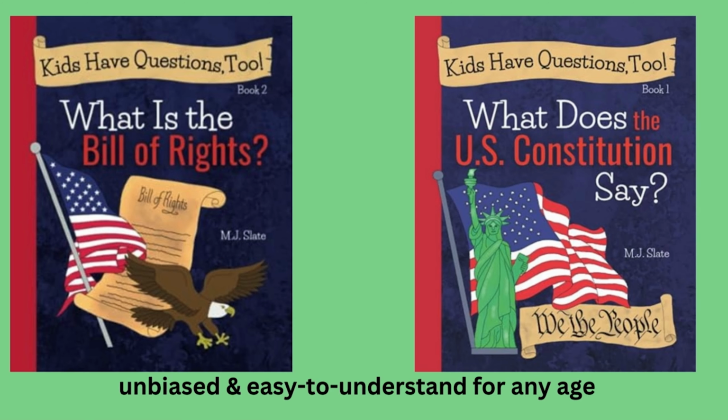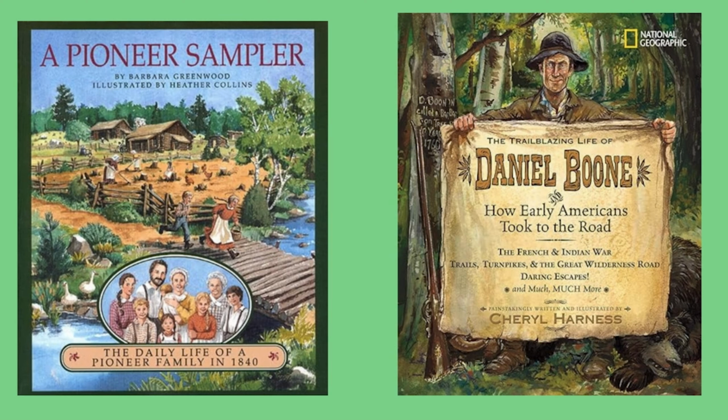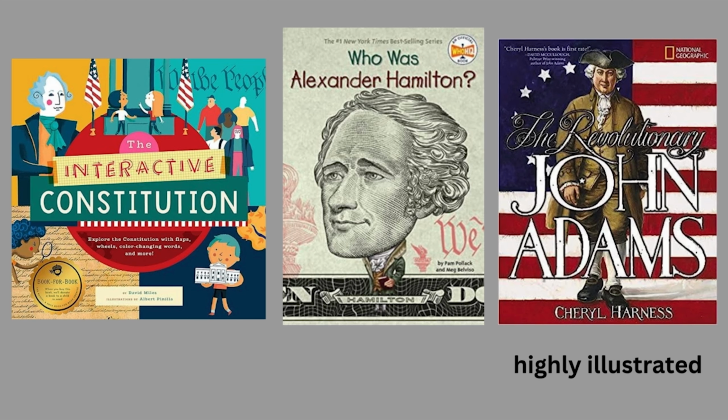Kids have questions too. The two books listed here are unbiased and easy to understand for any age and would be a great addition, especially with the upcoming elections. I've never read A Pioneer Sampler, The Daily Life of a Pioneer Family in 1840, but just from the cover, it looks absolutely beautiful.